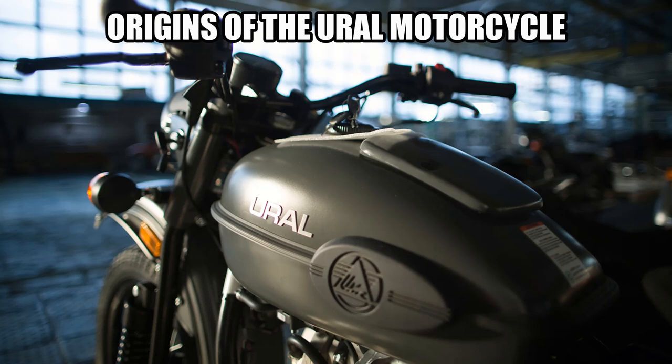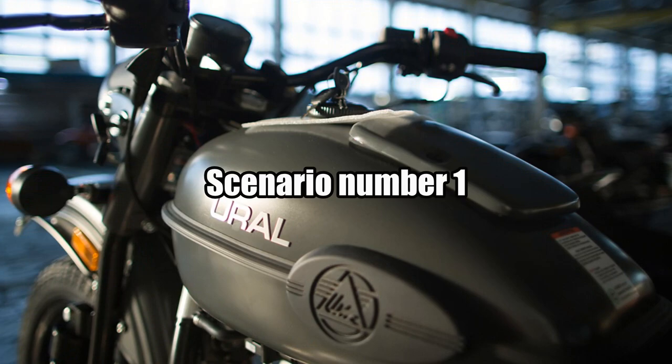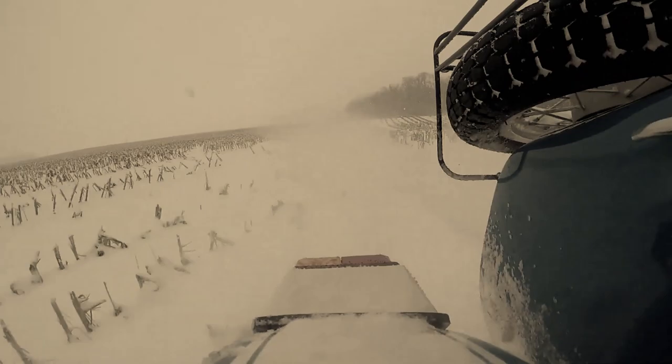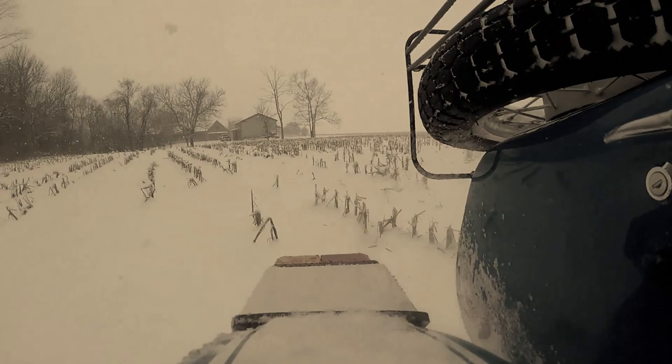Over the years, there have been several scenarios put forward as to how the design of the Ural motorcycle first came about. BMW R71 motorcycles were covertly purchased in Sweden and smuggled into Russia. Soviet engineers then dismantled the BMWs and reverse engineered them, copying every detail of the BMW design, making molds and dies to produce their own engines, gearboxes and frames in Moscow. The Russians simply stole the designs.